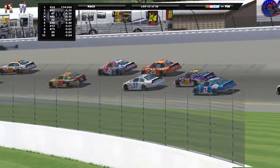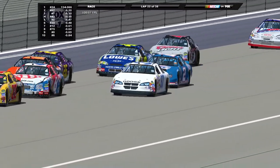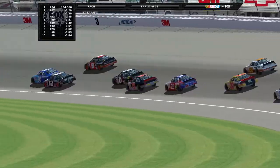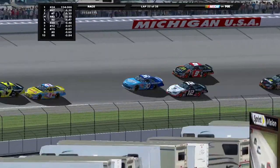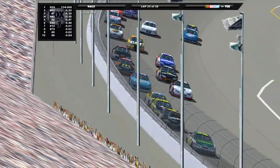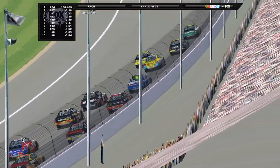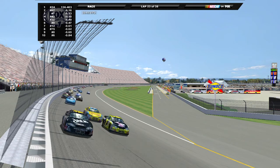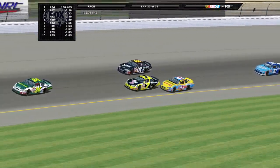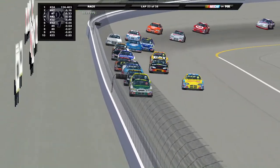Loudest these engines will ever scream is riding around this track here. 220 miles per hour. This definitely is the fastest track on the schedule. Labonte looking underneath Robbie Gordon, almost made a little bit of contact there.